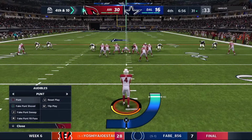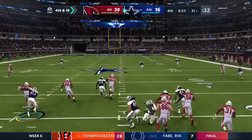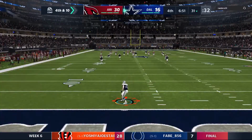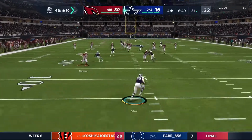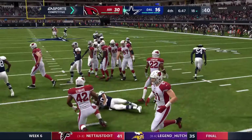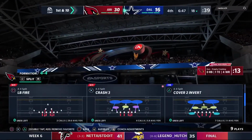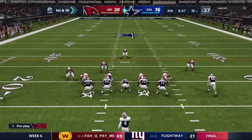Has to be a little frustrating for them because they know that if they pick up a first down there, they continue to eat away at the clock. Really increases their chances of closing this one out. Now they're likely going to have to give the football up and sweat it out on the sideline. A good head-down run on the return gets about 15 yards. And the Cowboys will take over the football with a 1st and 10.